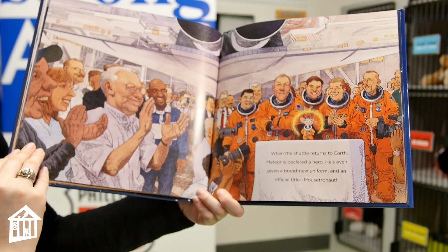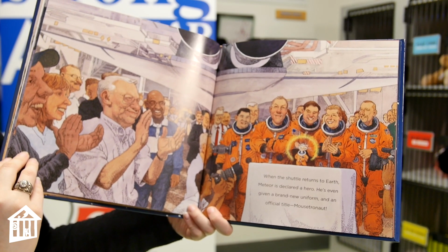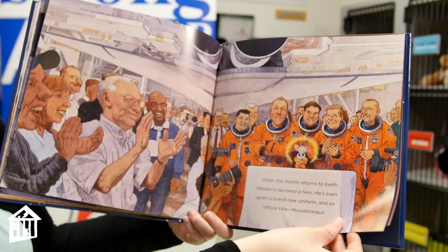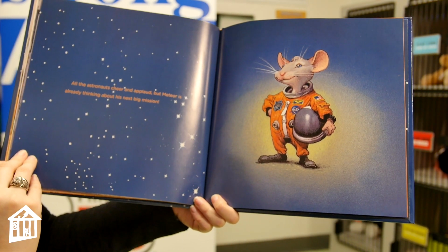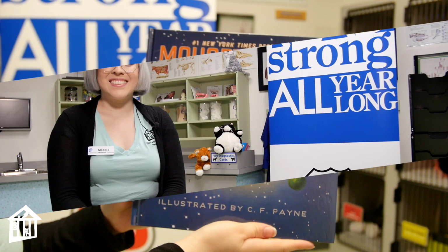When the shuttle returns to Earth, Meteor is declared a hero. He's even given a brand new uniform and an official title, Mousetronaut. All the astronauts cheer and applaud, but Meteor is already thinking about his next big mission. The end.